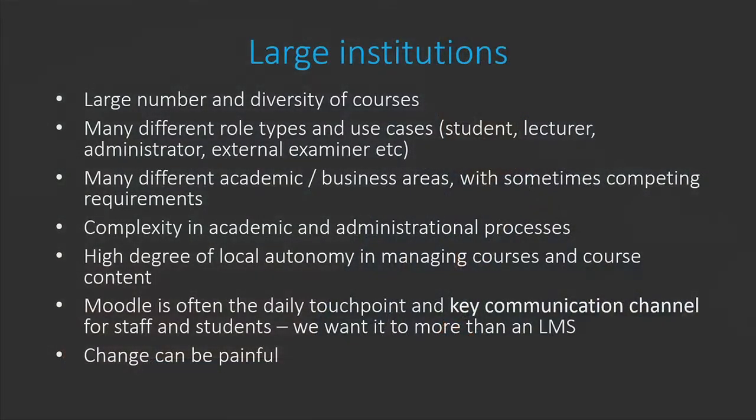So just looking at large institutions in general, I'm sure this will be familiar to you, but this is what's true at LSBU. We've got a large number and big diversity of courses, of course, all kinds of different things going on. We've got thousands of courses every year. We've got many different use cases, role types, things like that. We have students, we have academics, we have administrators, we have external people, and we have a whole bunch of other types of people that use our environment.